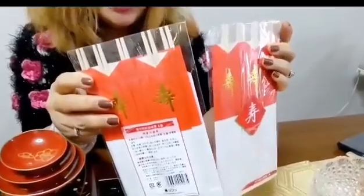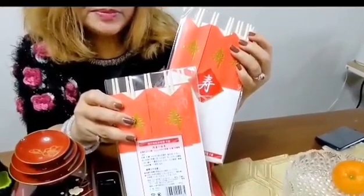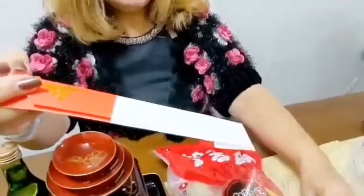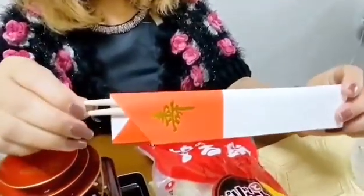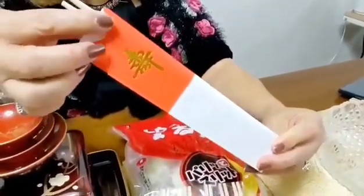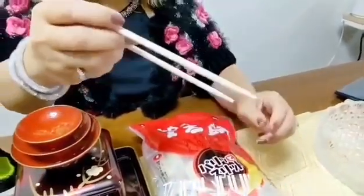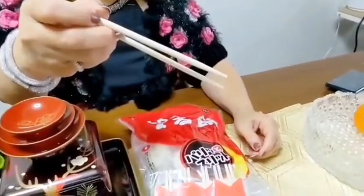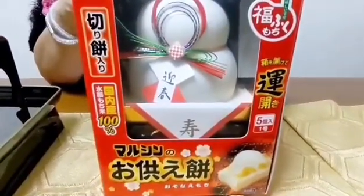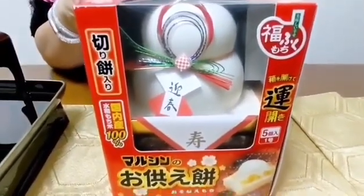This one is chopsticks for New Year, for celebration. This is the popular New Year display for the Japanese. Sticky rice looks like a mochi.